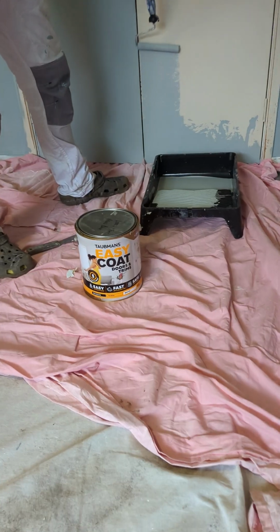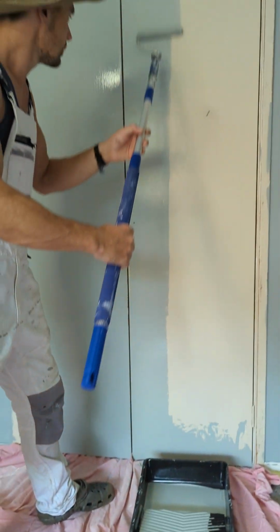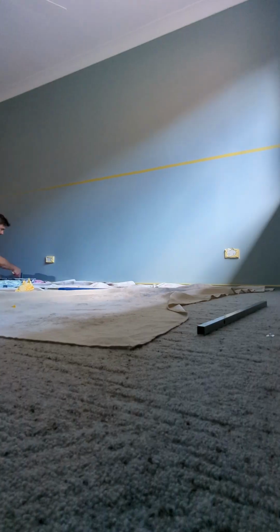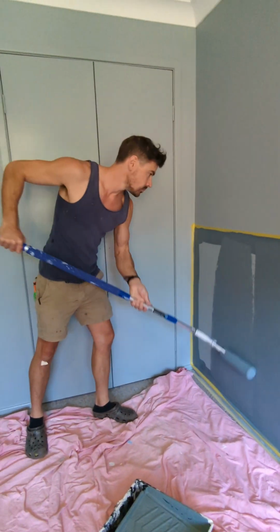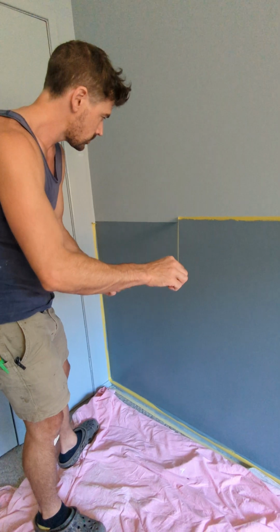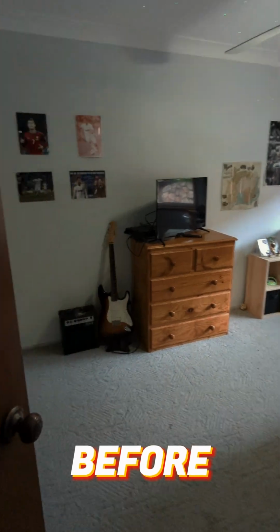We are using the EASYCOAT Doors and Trims, also in Moss Blue, to give these dated wardrobe doors a bit of a facelift. We are doing a 2-tone feature wall for behind the bed, and this is achieved by marking out a straight line and using a good quality tape to create that crisp line. The bottom half of the wall is this gorgeous colour called Sitka.